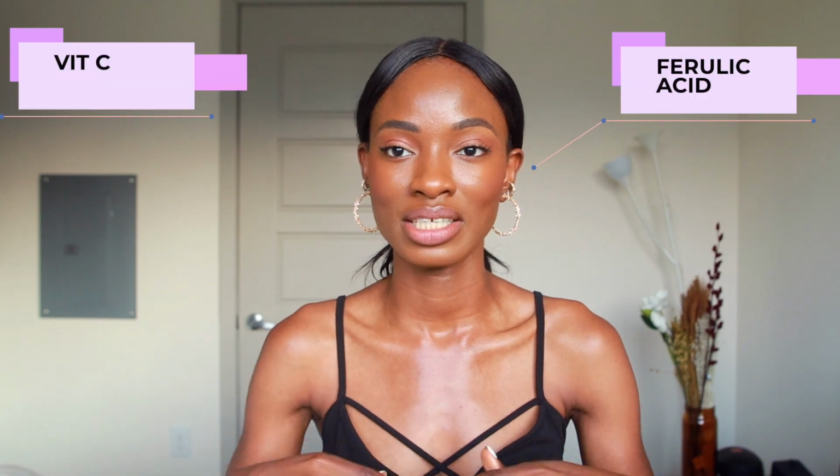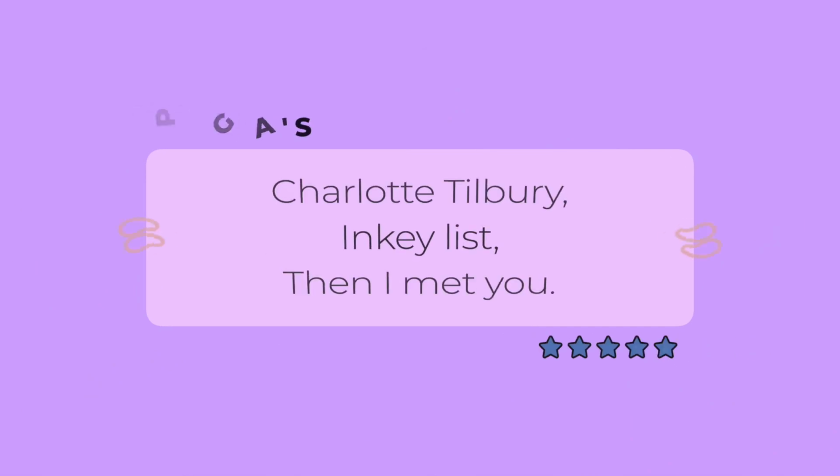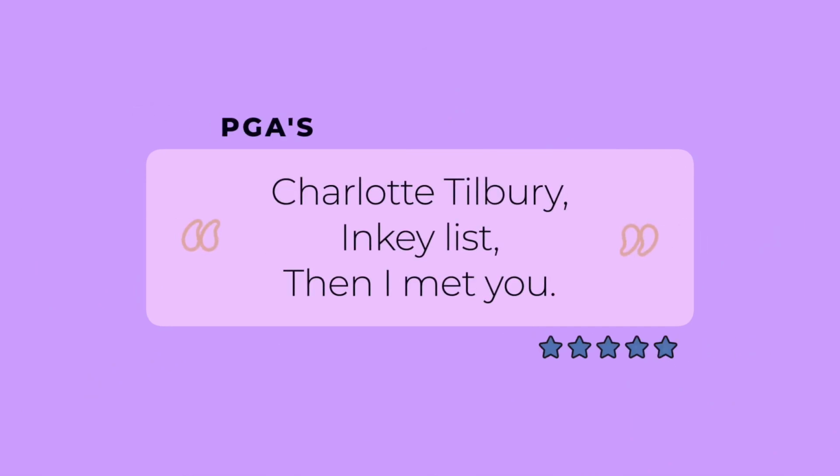It's also really effective at really low concentrations. At a concentration of 0.1, it works really well with ingredients like vitamin C, ferulic acid, and a host of other ingredients. Some brands that currently carry PGA in their products are Charlotte Tilbury, The Inkey List, and the Then I Met You brand.